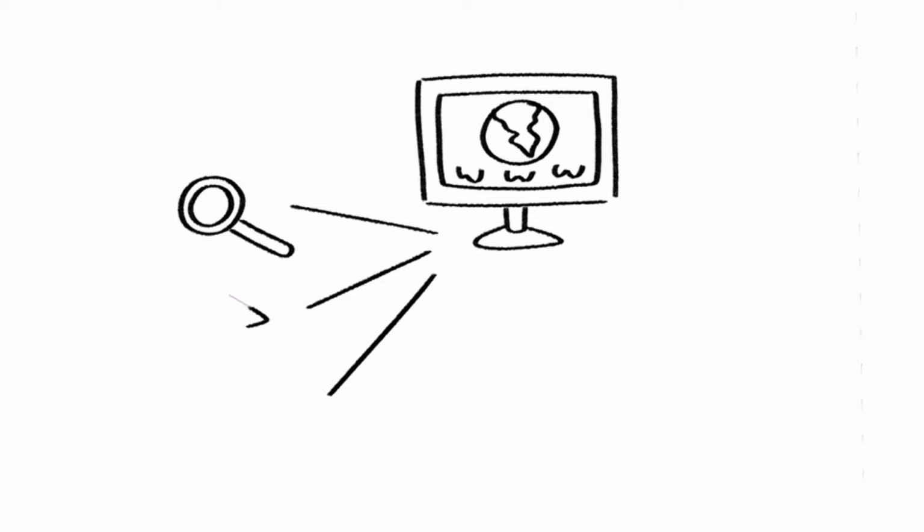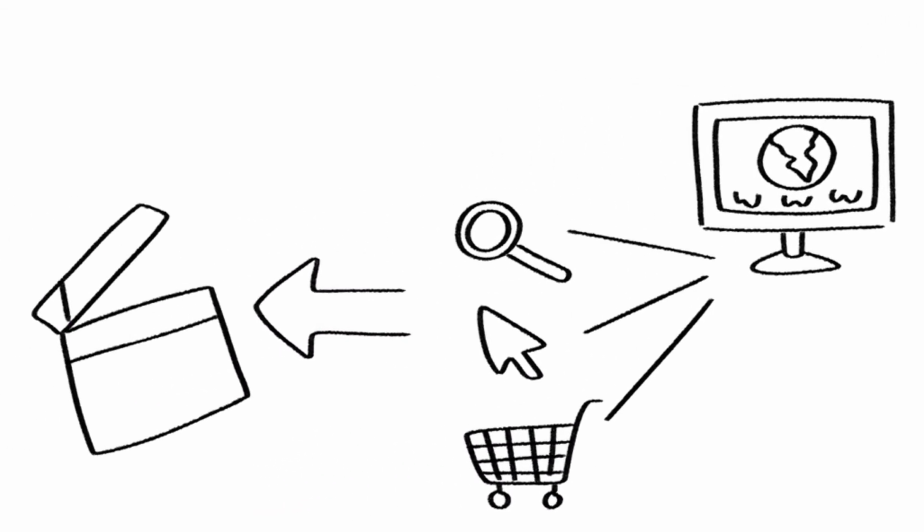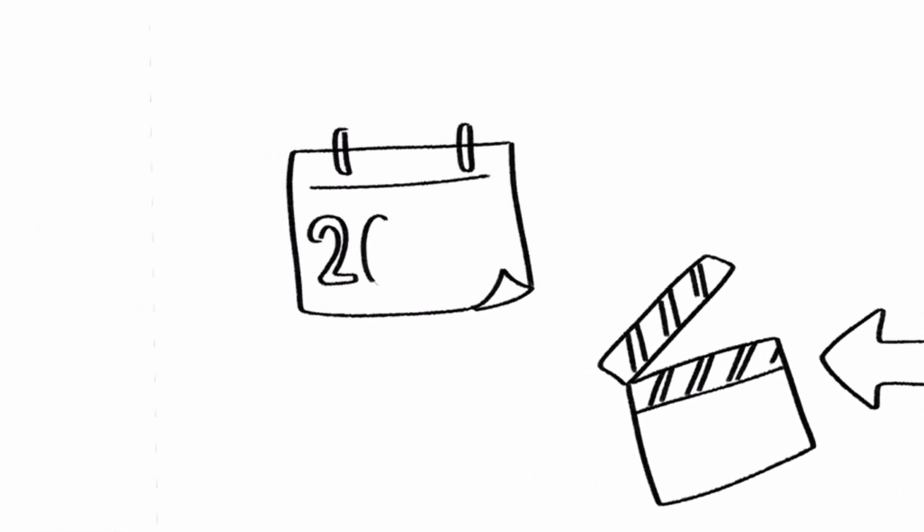So you want to improve your website. You want to improve the SEO, you want to improve the engagement, and you want to improve your conversion rate. The thing you need to do is put video on your site. Video really is what 2020 is all about, okay?